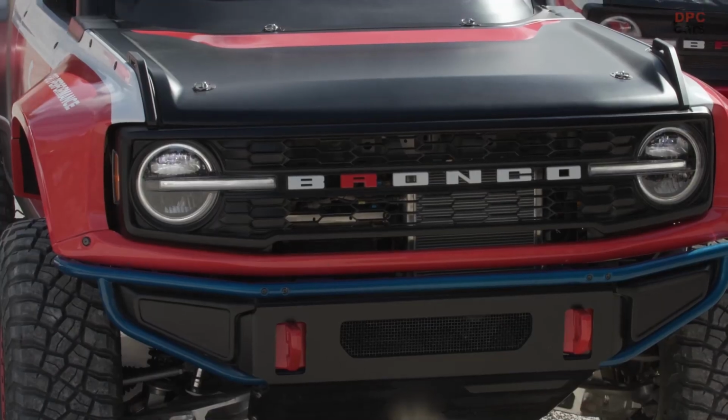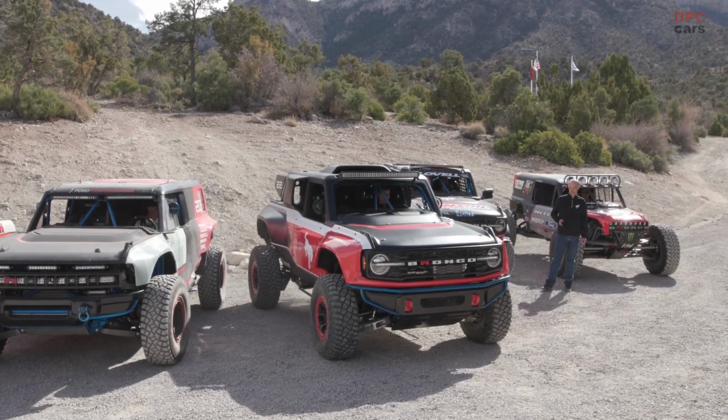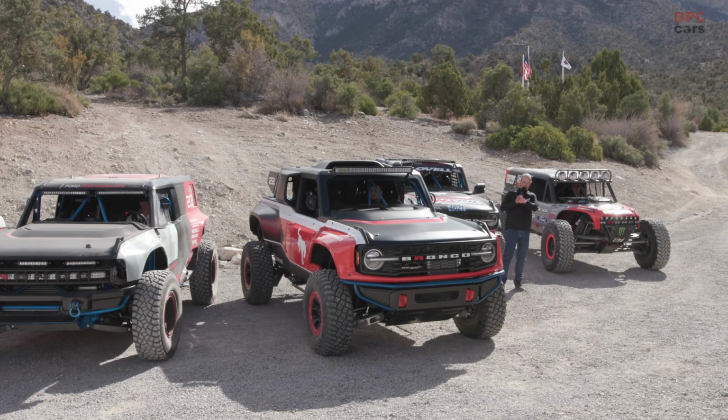It's a 2023 Ford Bronco DR. Woo! Listen to that. That is a V8. It's a 5-liter Coyote V8. Large tires and wheels, large travel on the suspension.